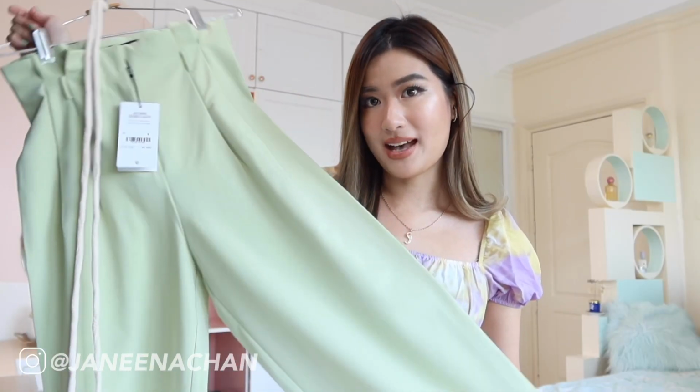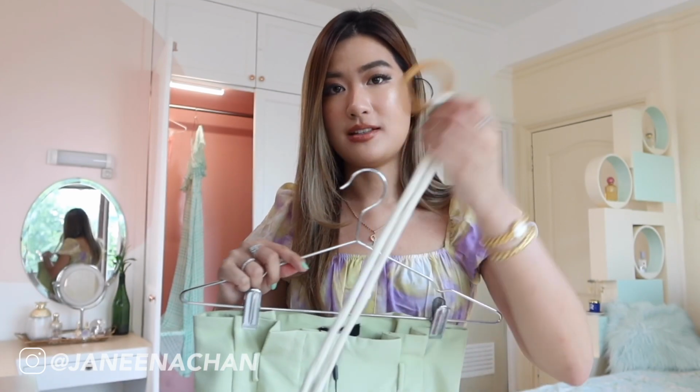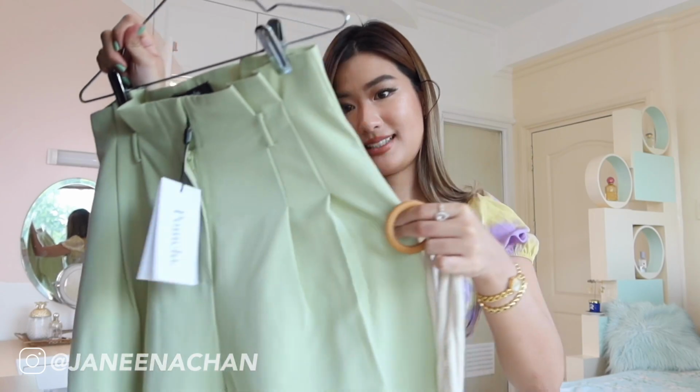We've got another pair of pants. I was looking for anything light green because it is an on-trend color. Looks like avocado green and it came with this belt. Very earthy, natural looking. Does it have pockets? Okay, no pockets. Just bring a bag.